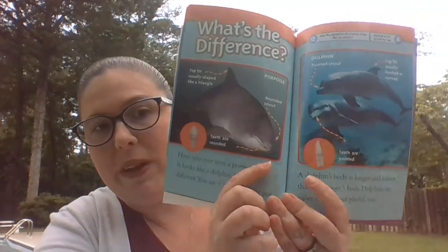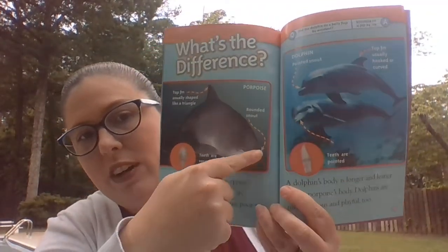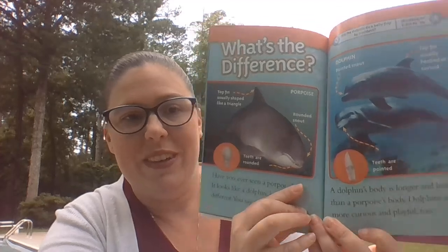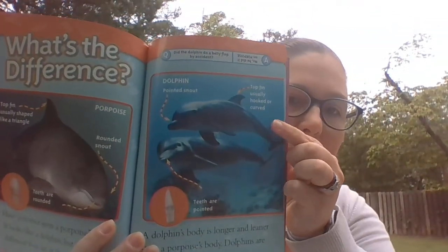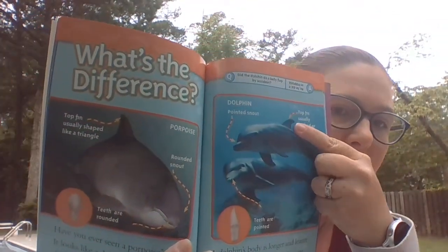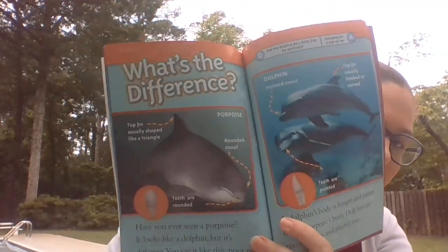A dolphin's body is longer and leaner than a porpoise. See how it's longer and leaner than a porpoise? Dolphins are more curious and playful too. So porpoises have a top fin that's usually shaped like a triangle, but a dolphin's fin is normally hooked or curved. See the difference? The hook right here, and this one more looks just like a triangle.